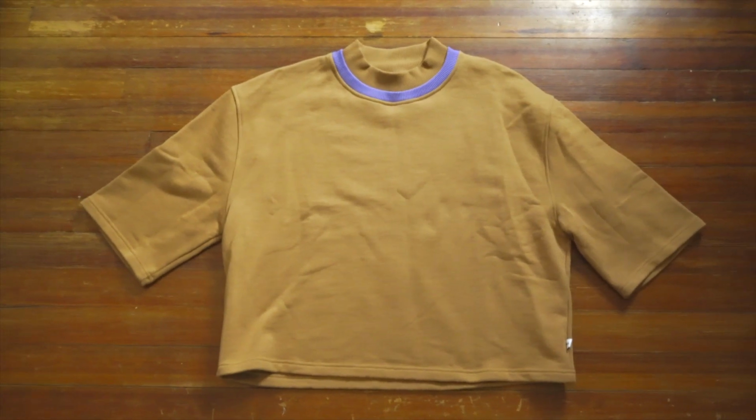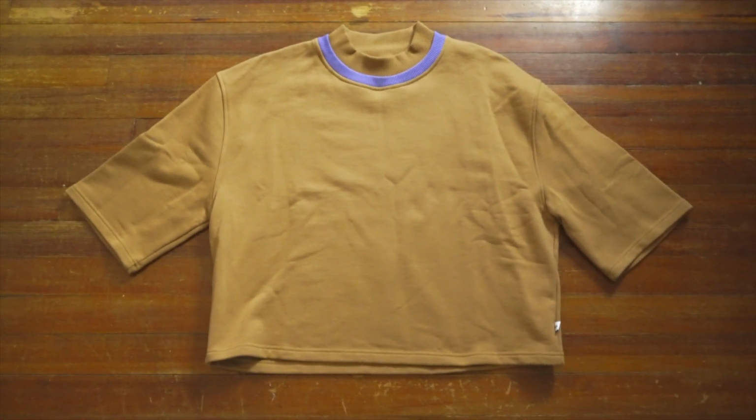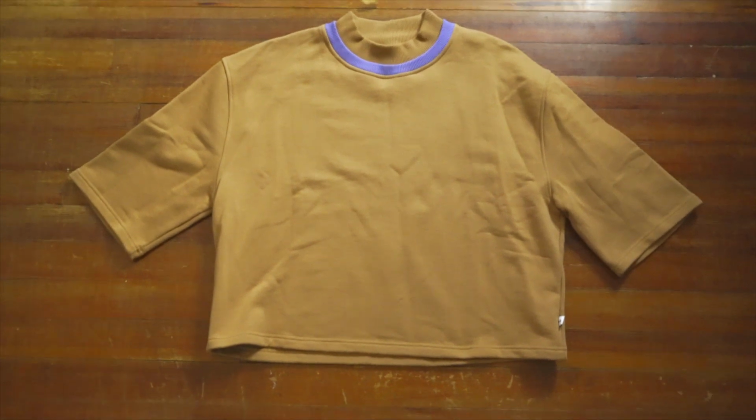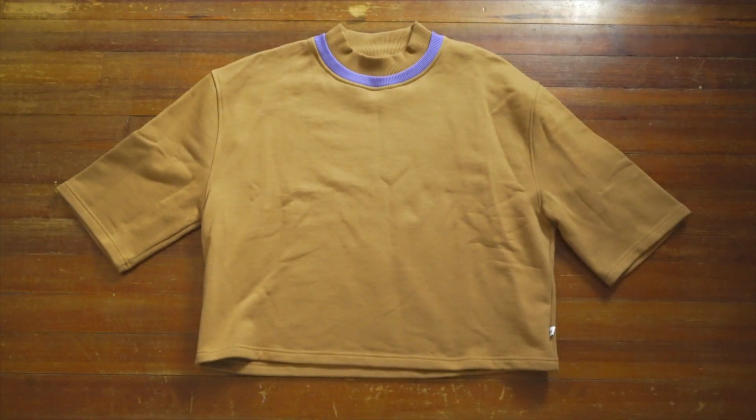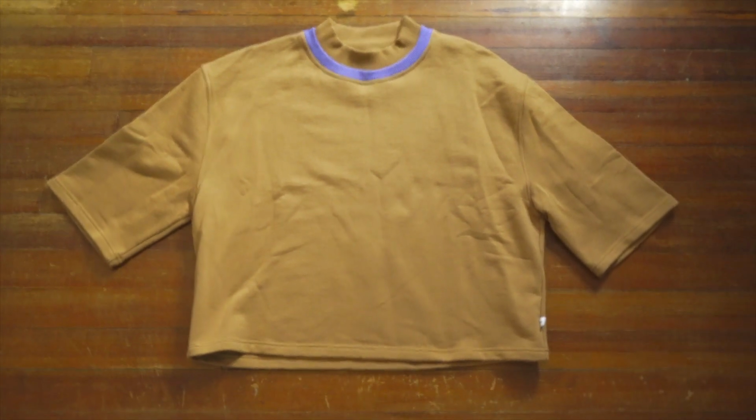So there it is. I think this piece is just absolutely beautiful. And just take a look at that silhouette. It is a t-shirt, I suppose, but it's really unlike any t-shirt I've ever seen before. But the first thing we've got to look at here is the retail tag that comes with this piece.